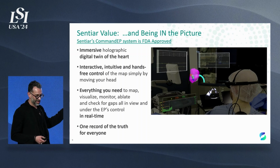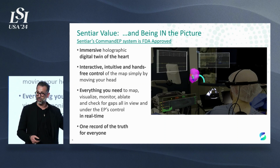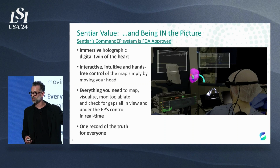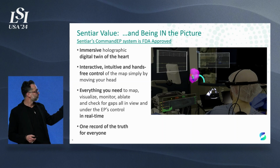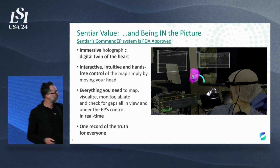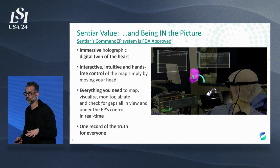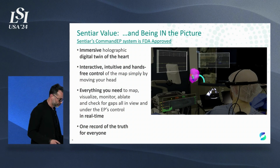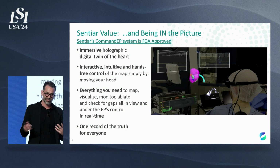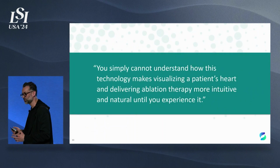This image isn't created in paint.net or something. It's actually coming from a real study we've done where a physician is delivering ablations using fully virtual screens. If you notice, nothing is on in the background. It's all on our platform. Why is this important, this intuitive control, one source of truth? Why is this digital twin important? This is what the physicians are telling us.